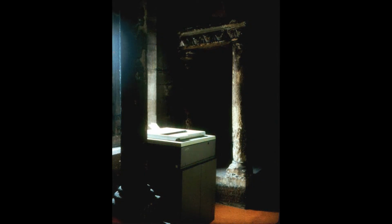Before we leave Durham, I just want to show you this picture taken in the old scriptorium where monks used to spend their days working their fingers to the bone, copying manuscripts. Now that's all just left up to Brother Xerox here.